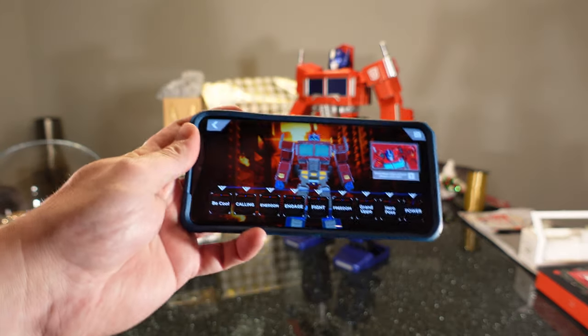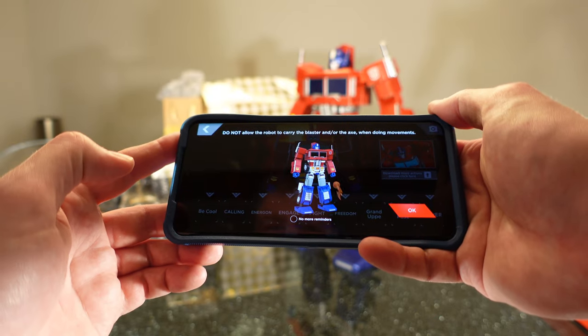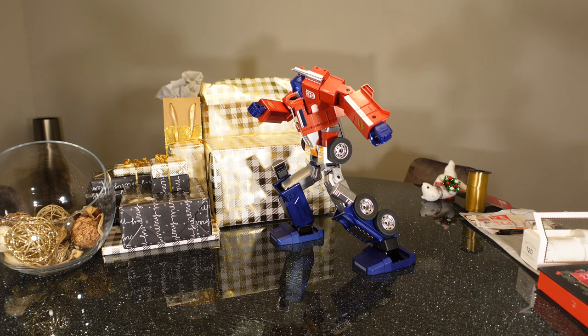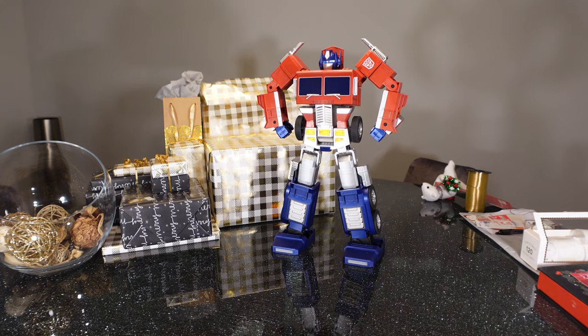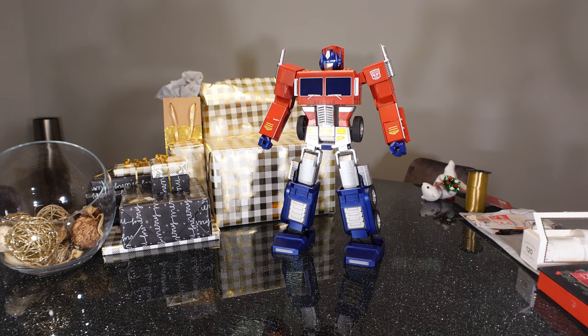Okay. So once we get out of all that copyright YouTube cringe-inducing music, we have little things. Do not allow the robot to carry the blaster and or... Yeah, okay. It's reminding you... Did... Oh, okay. All right. That looks a lot like he just dabbed. Whatever the dabbing is, I don't know. Let's all be quiet and watch him. You gonna move? He's supposed to leave. There you go. Yeah, he just kind of breathes.